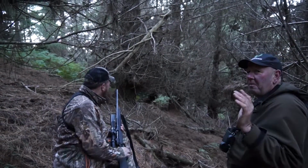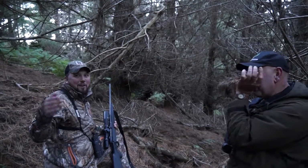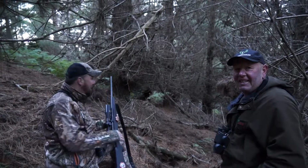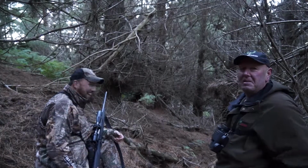We moved probably 5 seconds too early. He was going to come right around the straight corner for us. But he didn't know what we were because he's so worked up, and he stayed here out of curiosity. This is a real old animal too. It's a good big one. That was awesome.